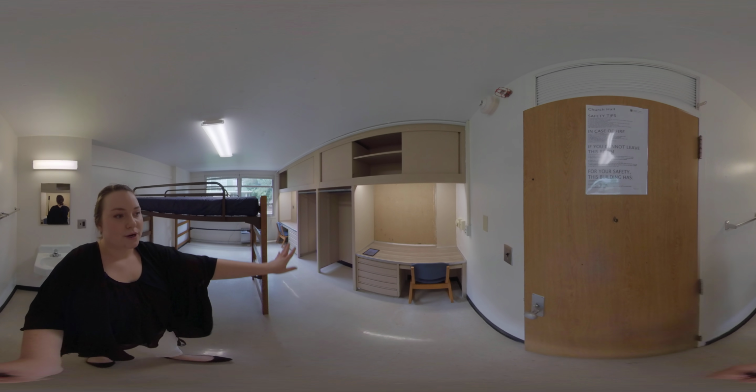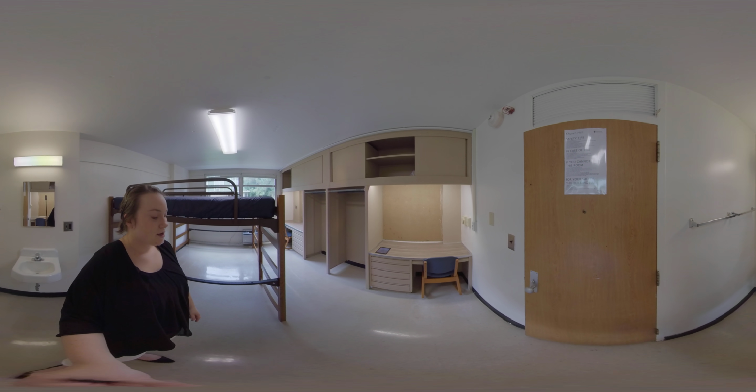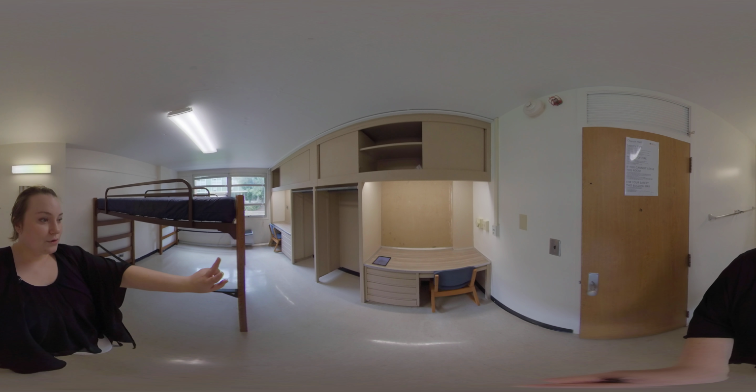I've seen people who have put up fabric to sort of add some color and dimension and everything in here, which is really, really cool. All right, we've got those 2 closets.